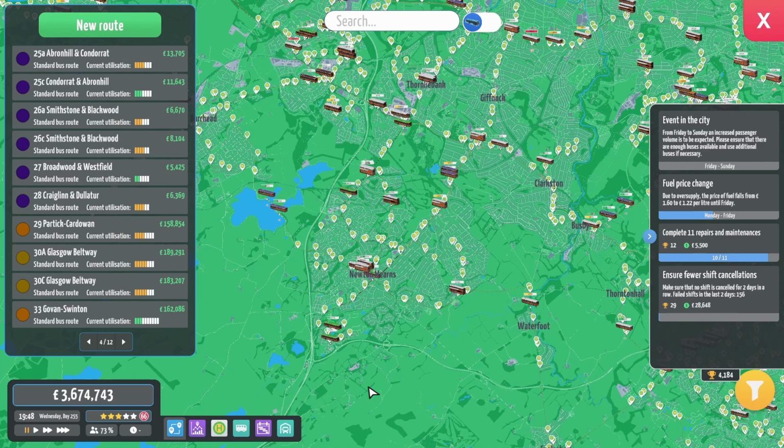So, you know, hopefully my PC can keep up with all this, and maybe at some point we perhaps work on some local services in Newton Mearns, because the network there has got some gaps.